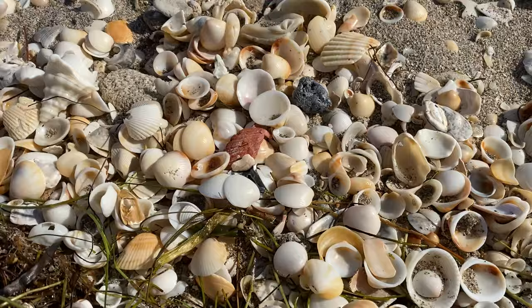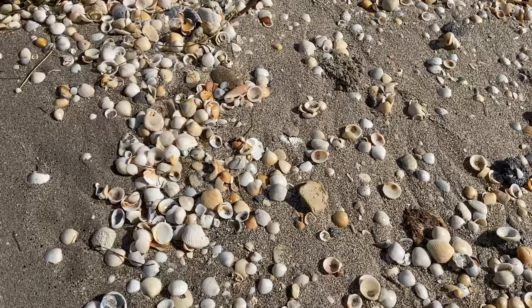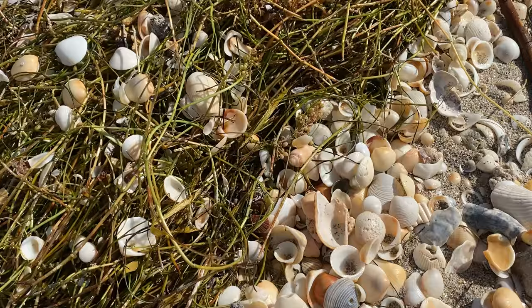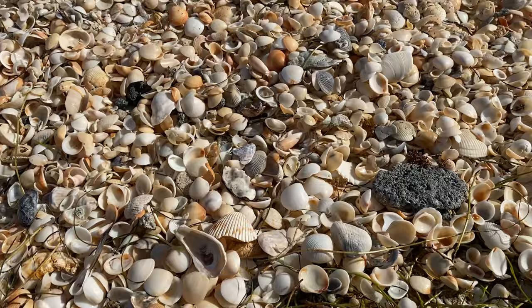Ooh, there's the tip of a queen conch. It's amazing what you miss when you watch these videos back. It's like you get to shell twice. Another shark eye, tiny little guy. He has a red eye.